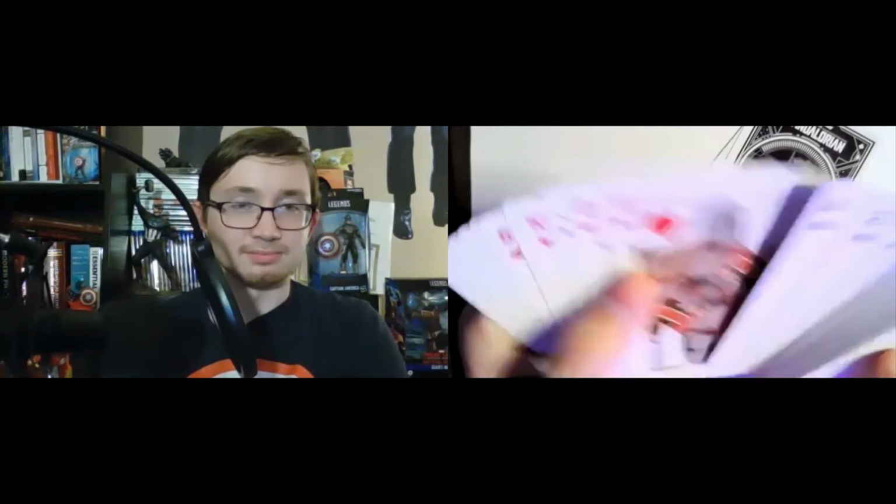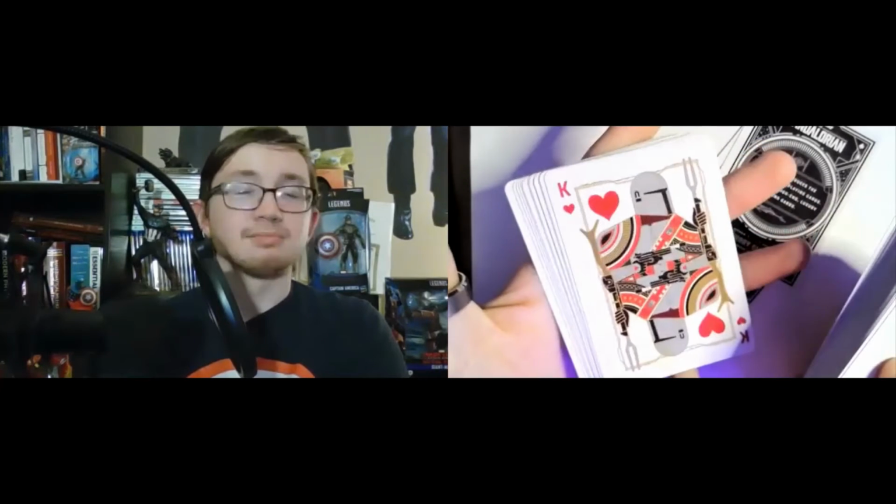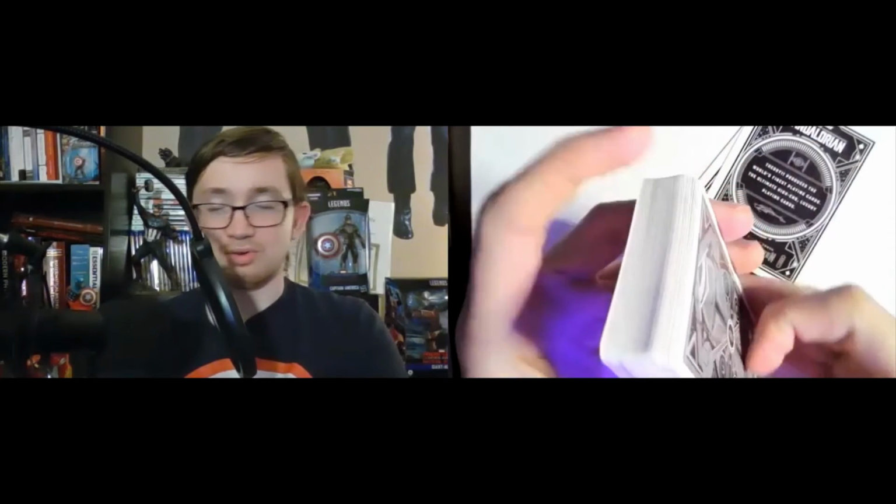Yes, yes. So my favorite cards are the Ace of Spades and the King of Hearts on this one. I like it. Yeah, these ones are really nice too. Aces of Spades are definitely the cooler cards out of these decks. Yeah, they are.